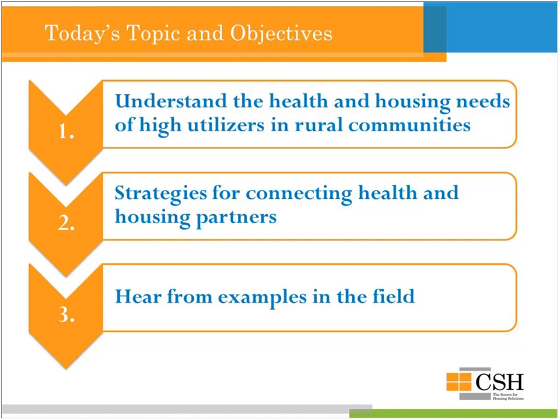Each of the partners will talk about their programs, and then we're going to introduce some questions and have dialogue among the panelists. And then, of course, we try to leave time for questions and answers from all of you listening. My colleague, Kim Keaton, is going to manage the Q&A towards the end of our session. So please type in your questions in the chat box as we go along.